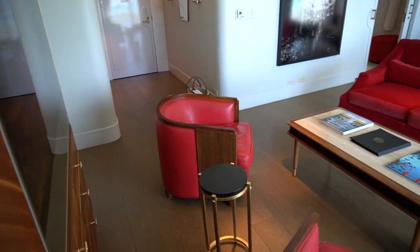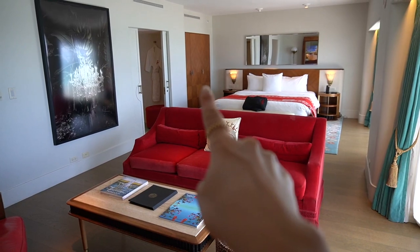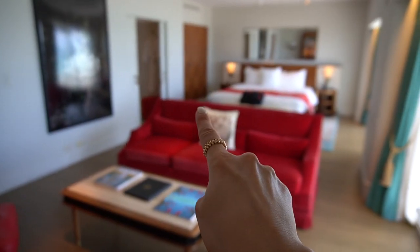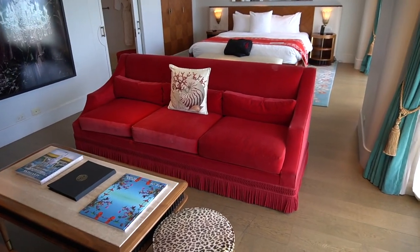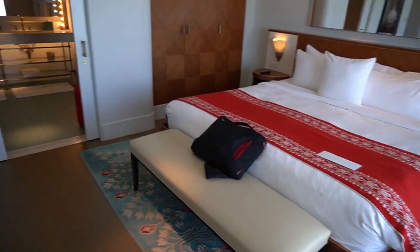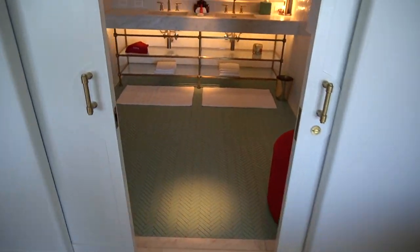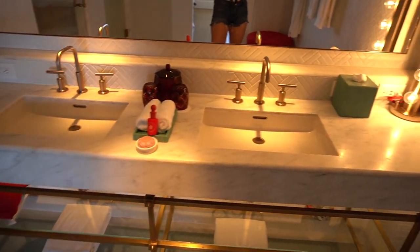I just want to show you the room. So this is our room, guys. That is the closet. That is way too small. That is the door to the bathroom, which has very good size. But let me show you the bathroom. That is very nice. Look at that. This is very lovely. I can't wait to do my makeup here.